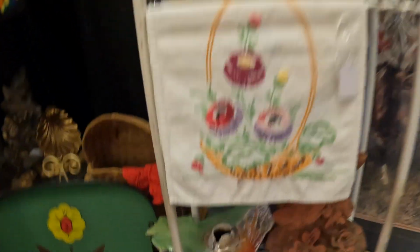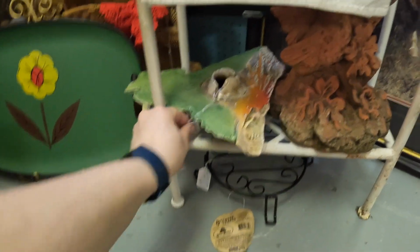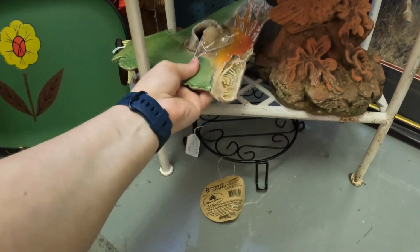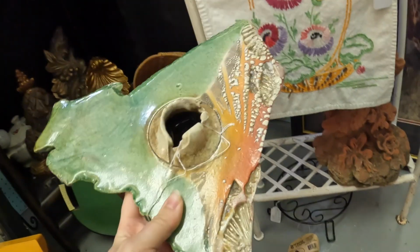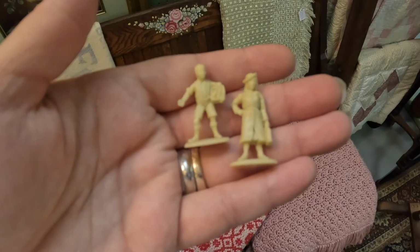Oh, look at this. Oh, okay, let's see how much it is before I try to take it out. Only $22. Okay, we're getting this. It's really heavy, but it's Raku, and it is a flower frog. Flower frog is in there. So I'm going to pick that up as well.